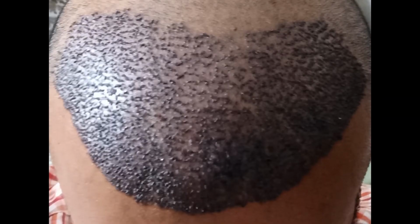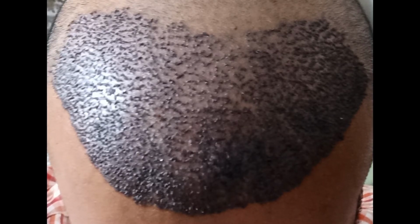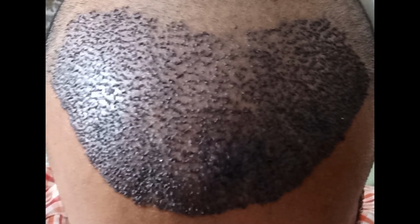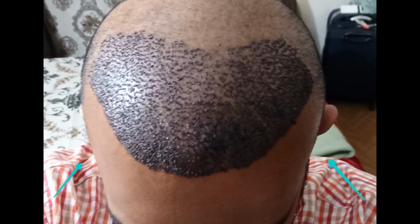So the donor area looks almost black on day 4. This is because it is completely covered with scabs. And even if you zoom in, you're not able to appreciate any hair at all. In terms of swelling, you can see that it persisted on day 4 as well, but it has significantly reduced.